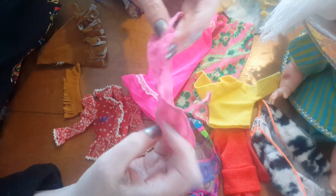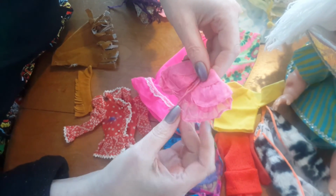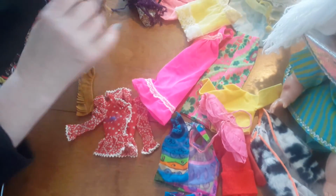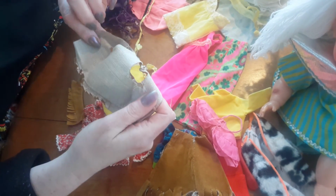Oh, this is, I just saw my other friend got a whole bag of this stuff, and this thing was in it. This is an organza cape. It's Barbie. This is Barbie, I think. Maybe not. Ooh. I don't know what this is.